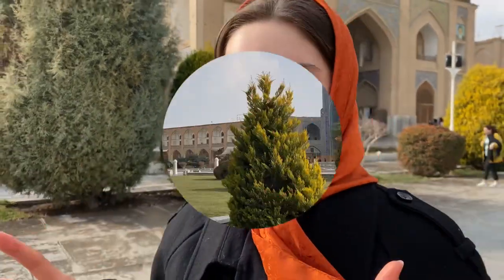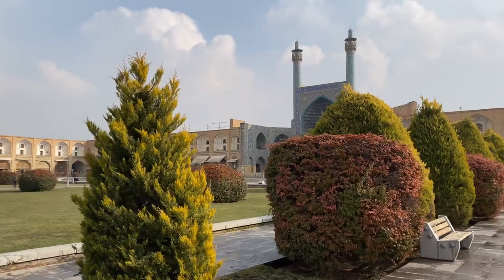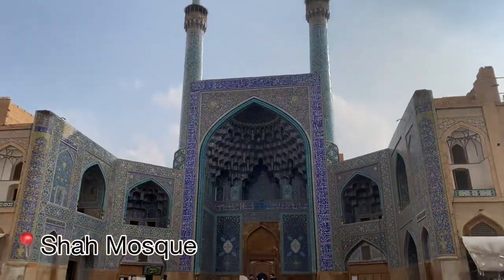Guys, it was really nice and now from up here I realized that we have to go to this mosque and see how it is, because that looks amazing. And I read a bit of information about this place, so I will give you details. So guys, you will be surprised what I got from this place, so let's go.